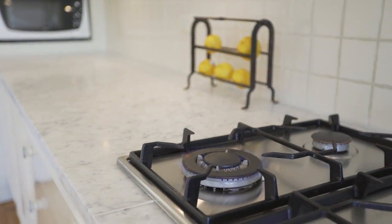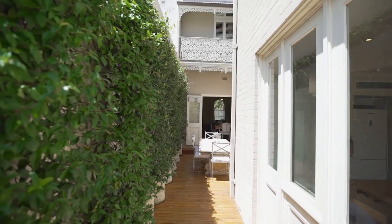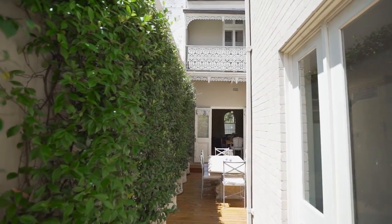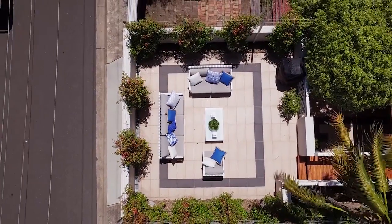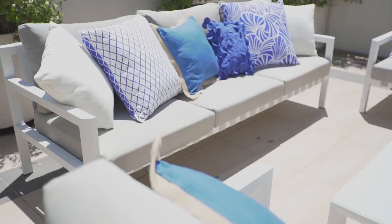A sequence of French doors lead out to a selection of sun-washed alfresco spaces, including a secluded central courtyard and a generous rear terrace, which is perfect for entertaining.